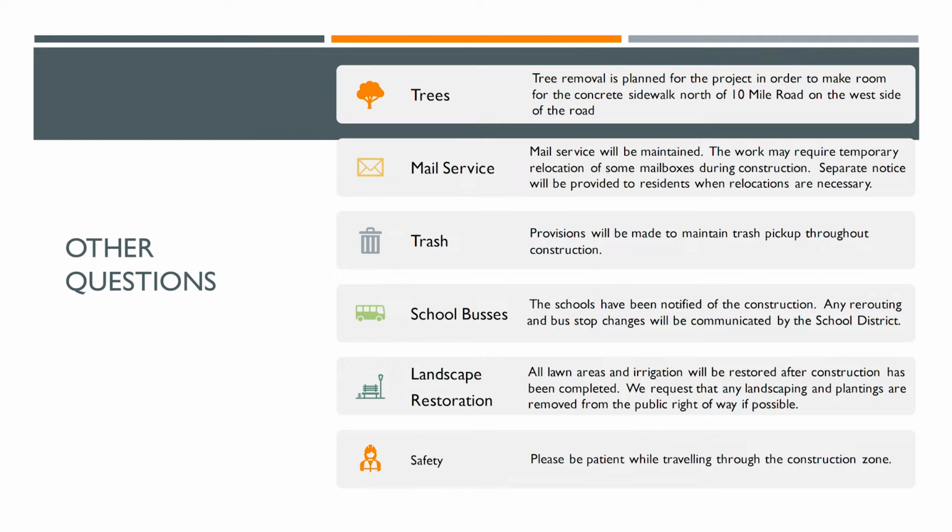The school buses, again, the Southfield Public Schools have been notified of the construction and the traffic patterns that are coming. We've got about a month left in this school year, this spring, and then we'll be dealing with the school year again in the fall. So we communicate our plans to the schools. If there's any changes in routes or bus stops, the schools would communicate that directly back to the parents.